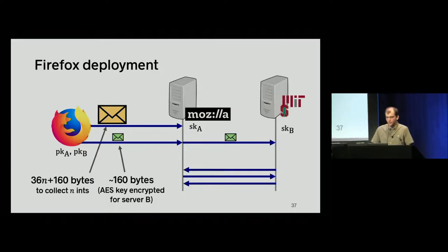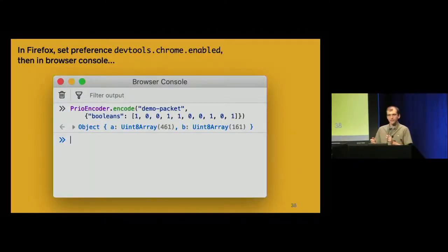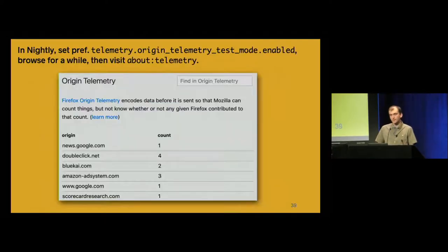If you're a Firefox user, you can set this preference that enables your browser console. And I'll post the slides if you're interested in trying this at home. You can run this Prio encoder yourself, so you can generate some proofs on secret shared data in your browser and be convinced that this is actually not too computationally expensive. If you use Firefox nightly, which you can download if you don't have it, and you set this preference that enables this telemetry UI, you can see which tracking domains your browser is blocking and what data is getting fed into the Prio system, which is kind of fun. As you browse the web, you'll see that these numbers change and the telemetry data that you're sending back changes.